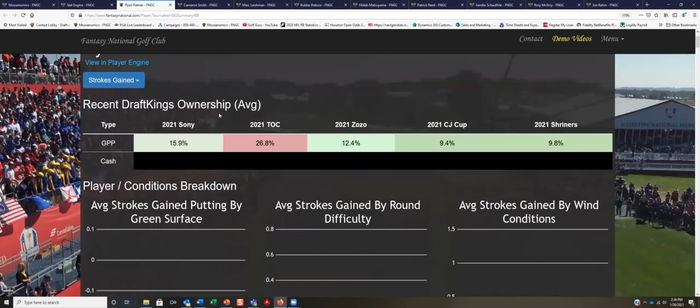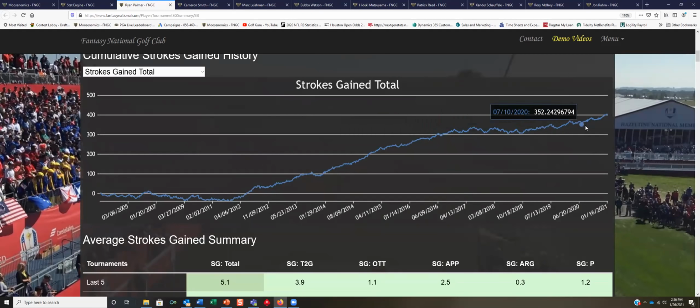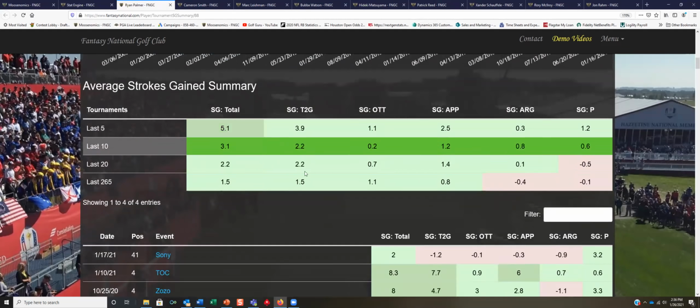From a putting perspective, Poa is showing from a split. And you've got to look at the bars, they look significant, but it's 0.22. But he can play in the wind. Texas guy, right? Strokes gained going up. A lot of green.